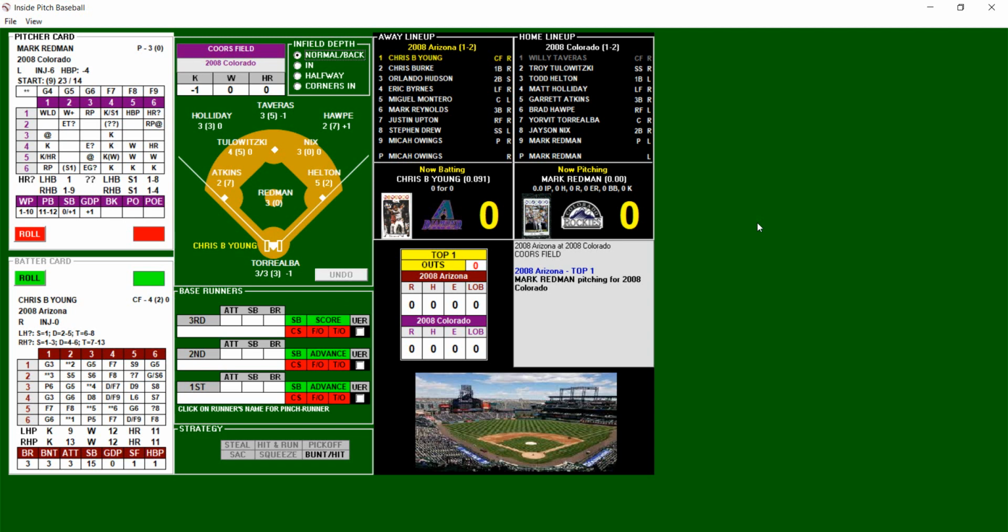In today's game we have the 1 and 2 Arizona Diamondbacks taking on the 1 and 2 Colorado Rockies here at Coors Field. And here is the starting lineup for the Arizona Diamondbacks.